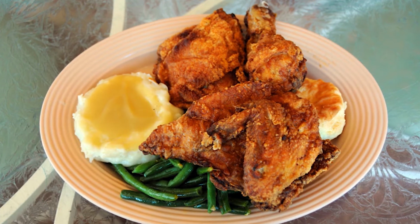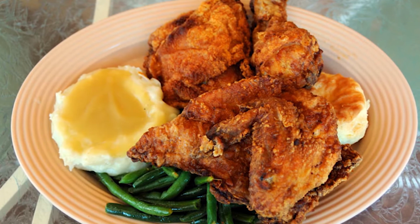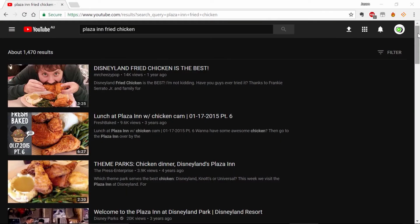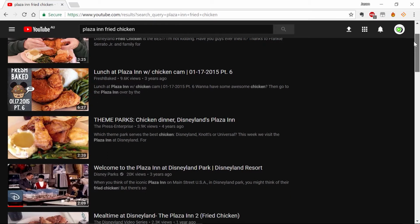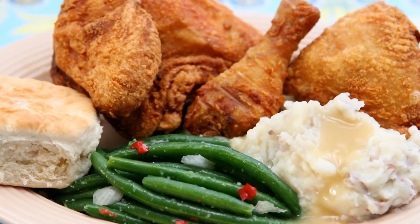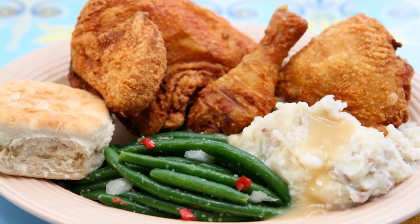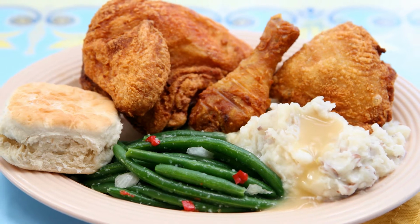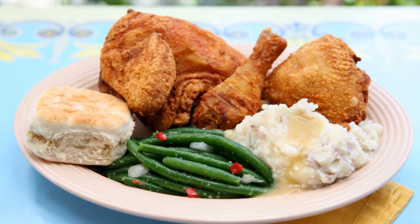As for counter service, we returned later in our trip for lunch to share the much raved about fried chicken. All the reviews we've read and watched on YouTube had talked it up as the best fried chicken in Disneyland, hands down. And while it was good, it didn't strike me as extraordinary. But I would recommend it nonetheless. The three pieces of chicken plus sides is good value, especially considering it's enough to share.